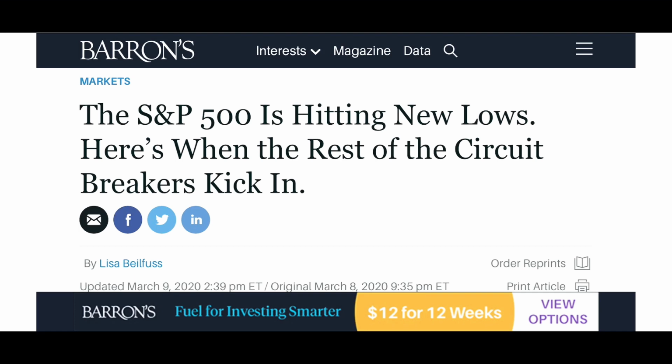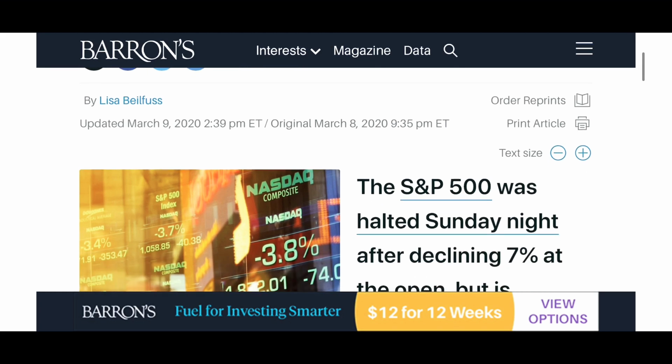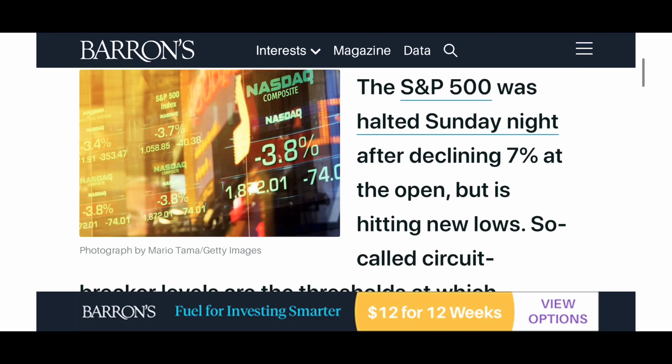Okay, the S&P 500 is hitting new lows. Here's when the rest of the circuit breakers kick in. Today we're going to go over when the circuit breakers kick in. Basically, when the market makers and people in the market halt the S&P 500 and the total market, this is when it happens.